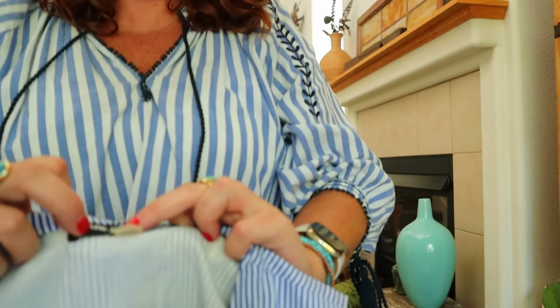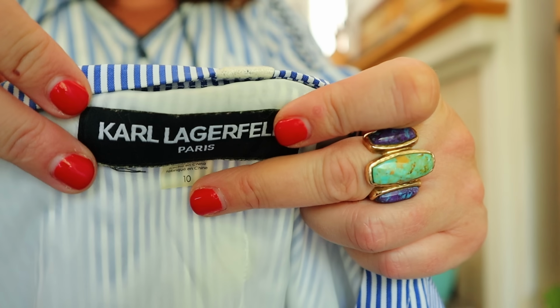This is Karl Lagerfeld, which is a genuine designer. I've sold some things from them in the past. Again, sometimes it sits for a while. Sometimes it doesn't sell for as much as I think it should, but this is a cute piece. So I'm hoping that'll help.